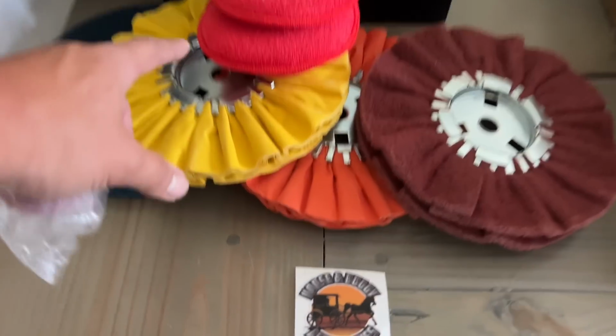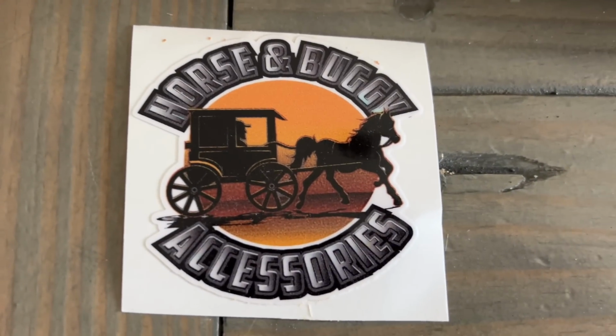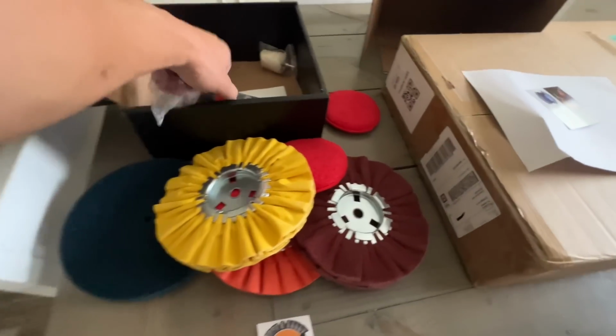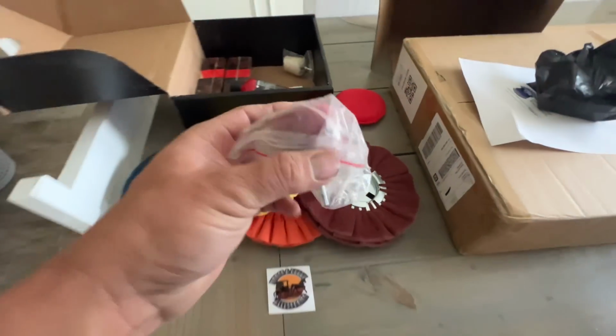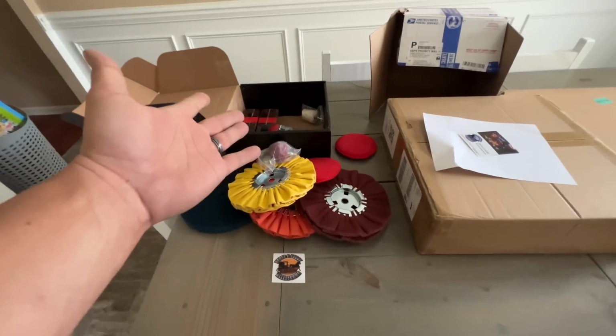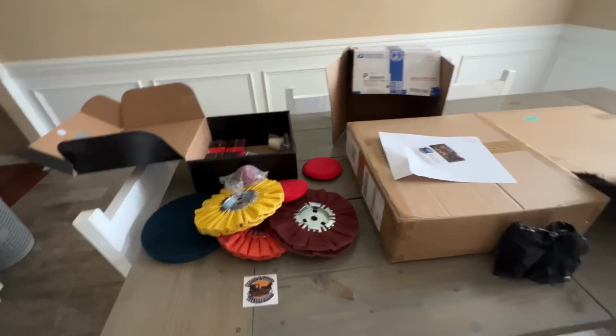Yep. So box number one came from Horse and Buggy Accessories. We're going to take the plunge, guys, and we're going to start the polish. You can't open it. I'll help you, okay? But yes, we got some stuff to go ahead and polish. Got a little wheel that goes on your thing. It's $140 on eBay, so heck yeah. All right, let's look at the other ones.